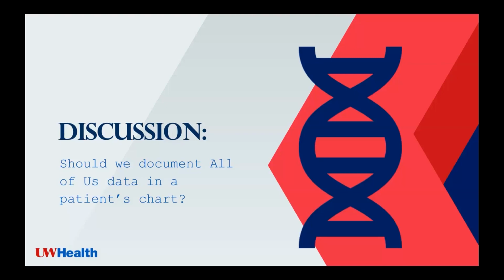So, for discussion: should we document All of Us data in a patient's chart at UW? What are your thoughts? I see some nods, yes. Currently, if you're enrolled in All of Us, it shows up as research participant on the sidebars. If you click, it actually shows that. So if that's already there in Epic, I think yes.